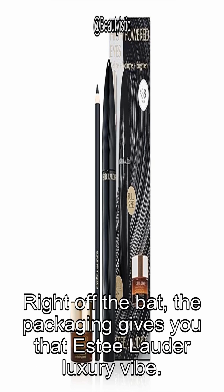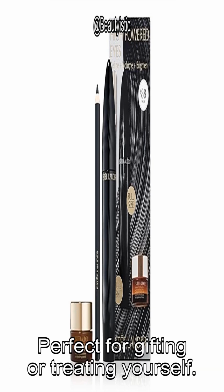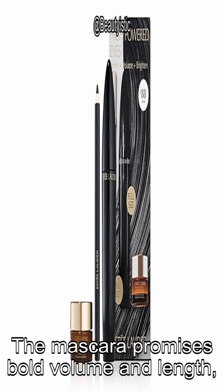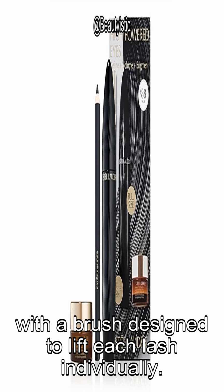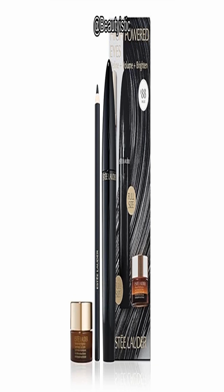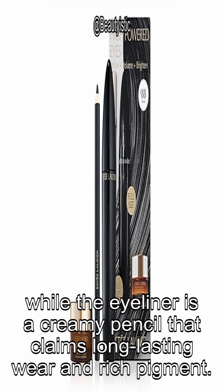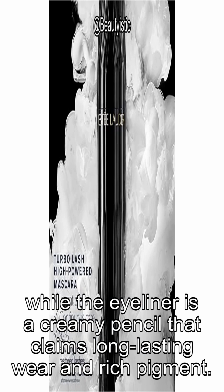Right off the bat, the packaging gives you that Estée Lauder luxury vibe. Sleek, chic, and sturdy. Perfect for gifting or treating yourself. The mascara promises bold volume and length, with a brush designed to lift each lash individually. The eye cream is formulated with their signature Advanced Night Repair technology, aimed at reducing the look of dark circles and fine lines, while the eyeliner is a creamy pencil that claims long-lasting wear and rich pigment.